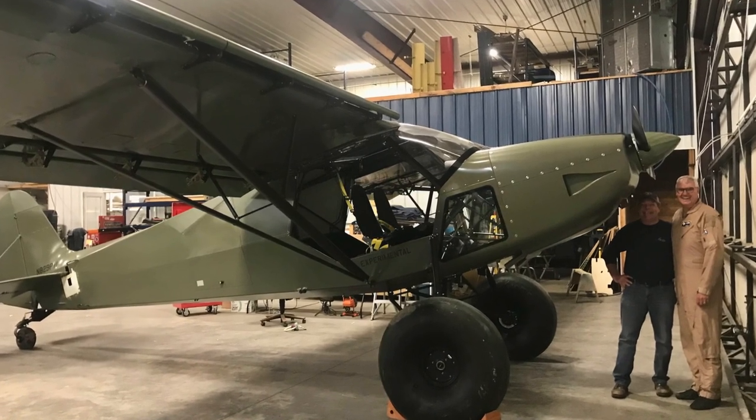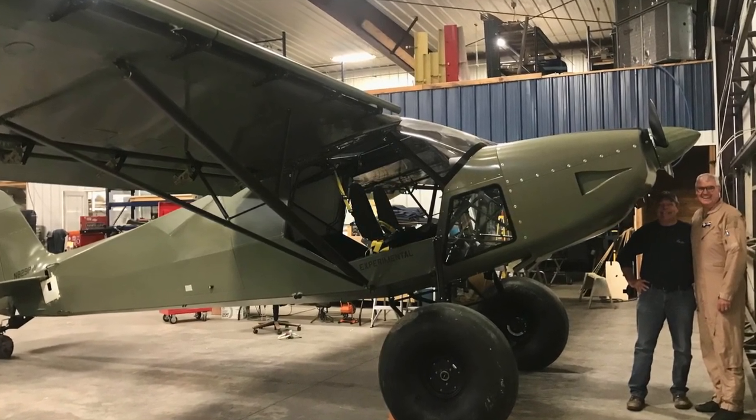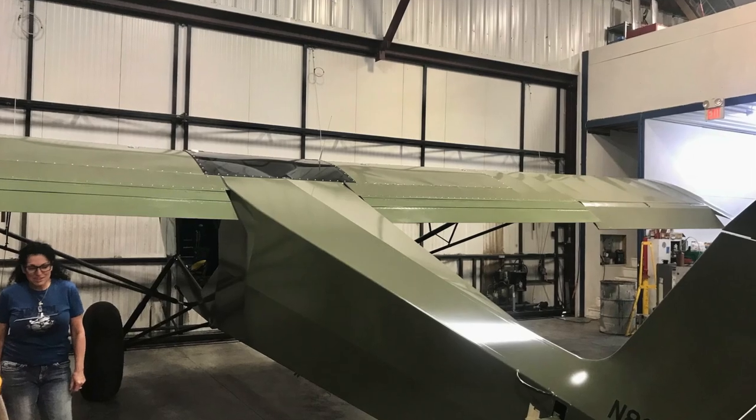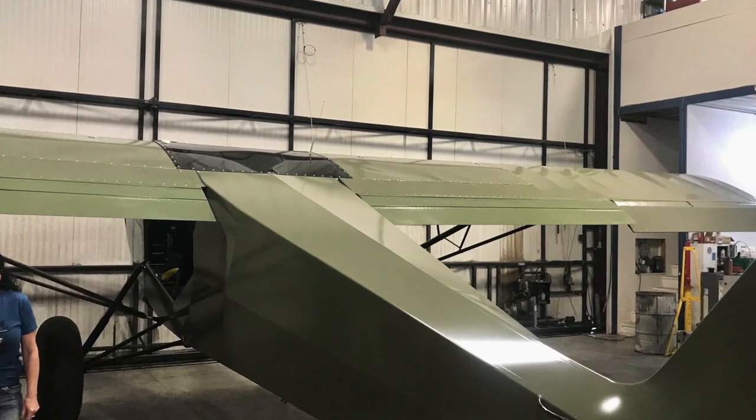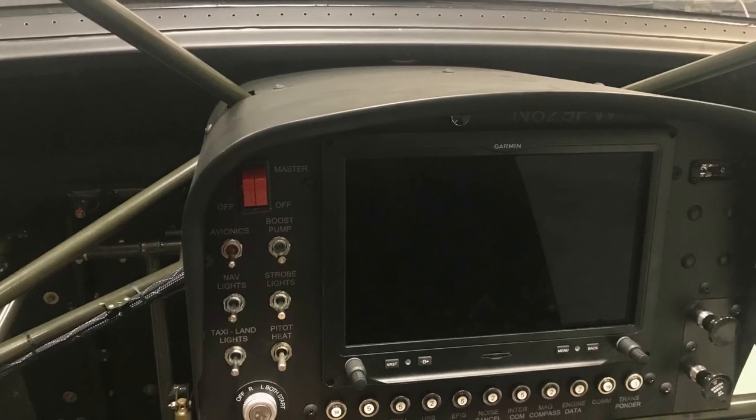Well, as I was making my way across Wyoming, I got a text from a friend, Kathy Jo. She said, hey, we're up at Backcountry Super Cubs, just to the southeast of Douglas. Stop in on our grass strip there at the company and check out the new airplane that we just finished building. We're breaking in the engine.